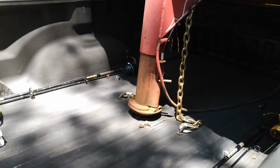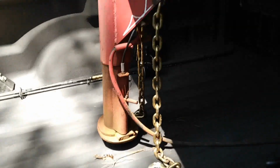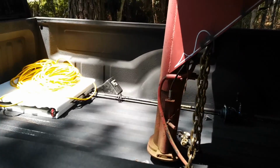So look at our setup back here. It's got the underneath the bed gooseneck ball. I actually had to close the tailgate, unlike on my short bed truck. Had to close the tailgate after getting across this part here, because otherwise I think the tailgate would have backed into the trailer. So it's a good thing I didn't find out the hard way.